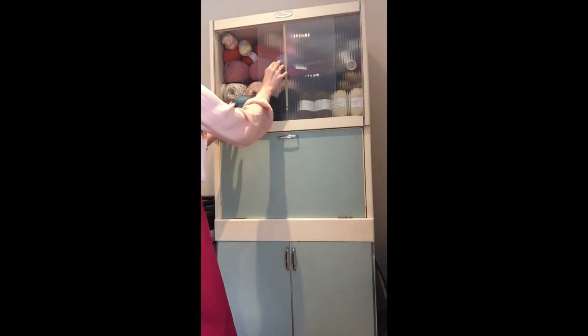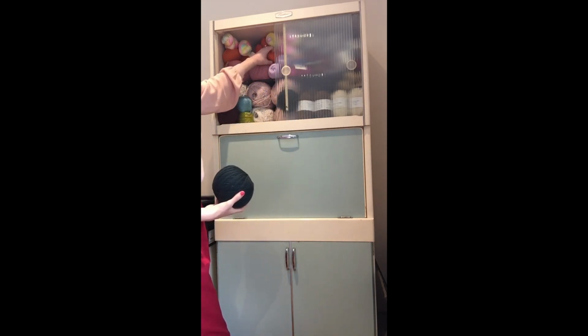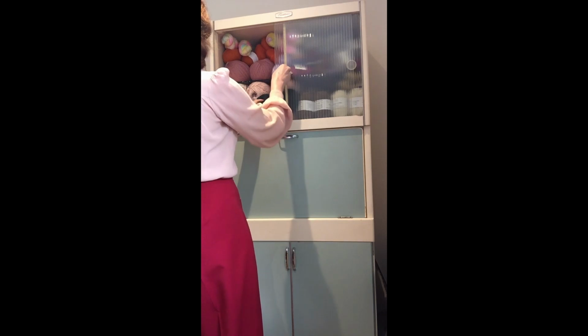It's nice and colourful. Get surprising amount in here. There's my WI yarns. Oh, and this is knitting for Olive, gorgeous orange colour. So yes, I can't go anywhere else because I can't fit it in the storage unit.